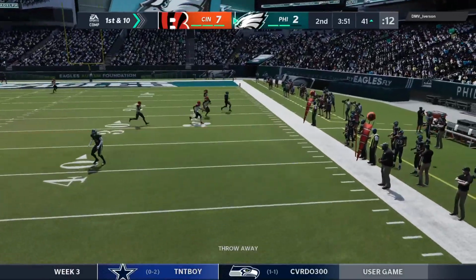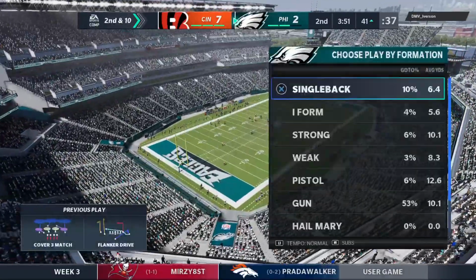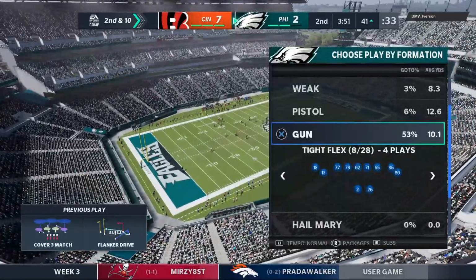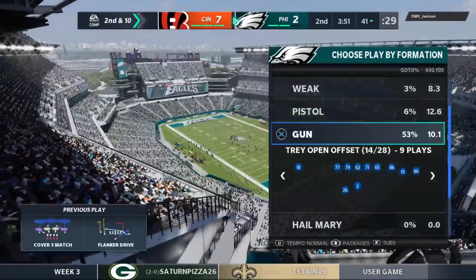Eluding the pressure right. And he'll toss this one incomplete. Seeing no options, he throws it away. They've given up a few first downs on this drive, but getting the incompletion there, that should give them something to build on and maybe turn the tide.